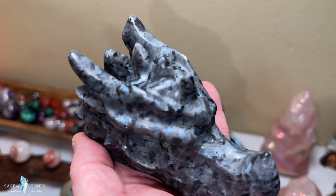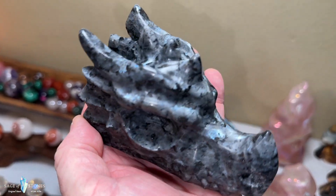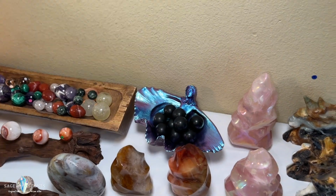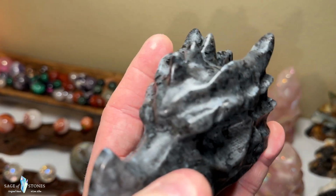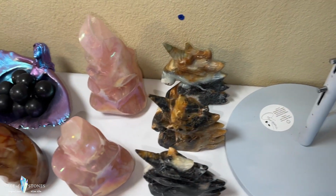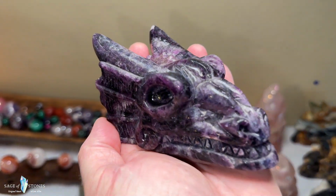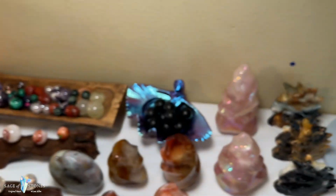Why don't we stay with the dragons and move over here and take a look at these dragon heads. So this is Lavakite, a member of the feldspar family, so it's going to have all this little brilliant flashing through it. You can see some on the top there. It's really not showing up in the camera as well as it does to my naked eye, but this one has blingy, flashy goodness all over it. So that's Lavakite. This one here is a gorgeous purple fluorite. Really pretty fluorite specimen, that one.